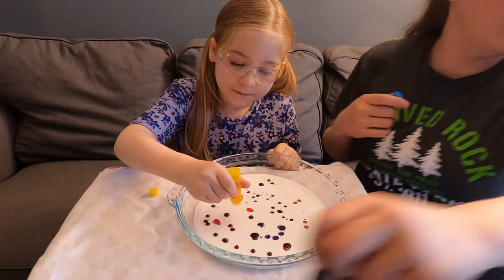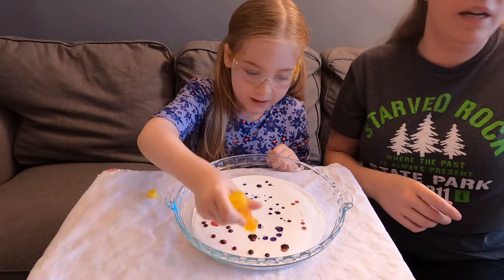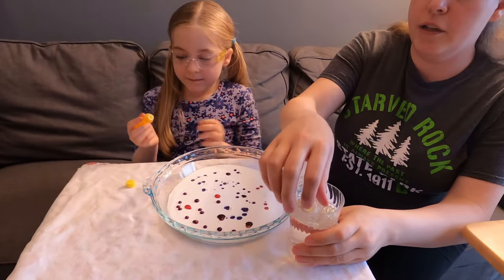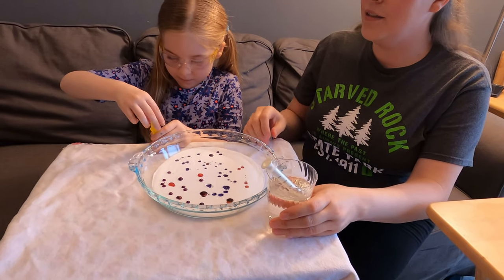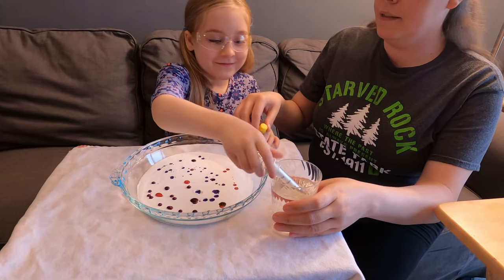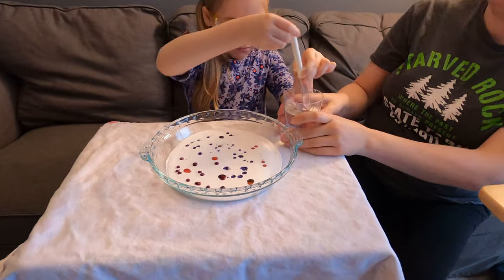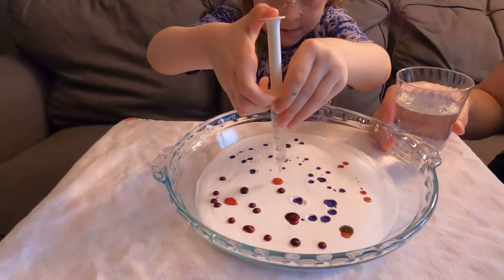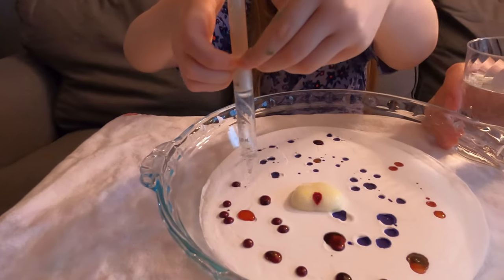Alright, we're gonna get the food coloring out of the way. And the third ingredient you need is vinegar. And we're gonna have Mirabella use a little medicine plunger to start making craters. All right. Look what happens, everybody. Whoa.